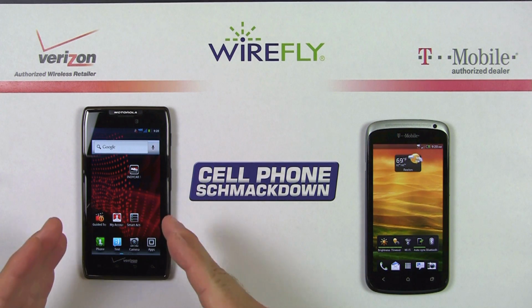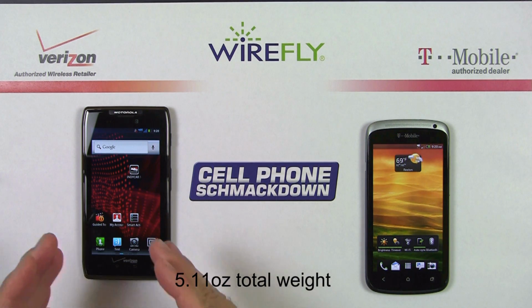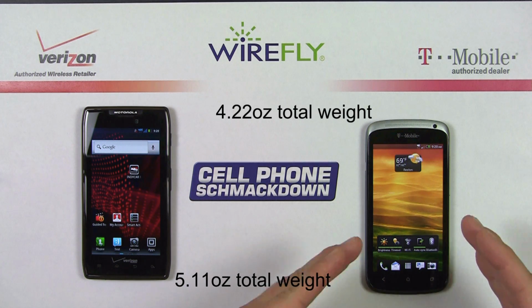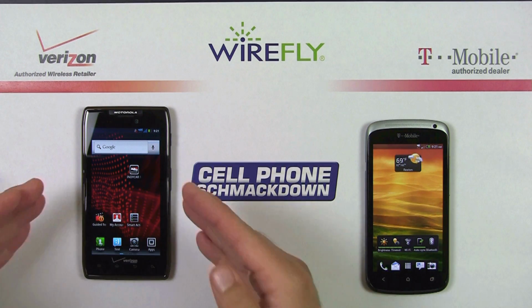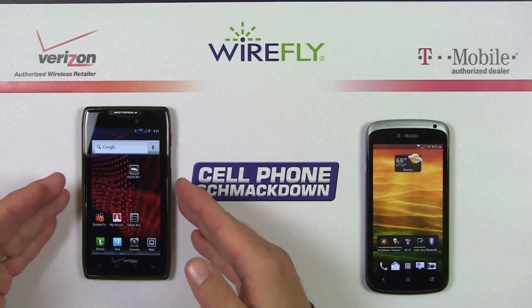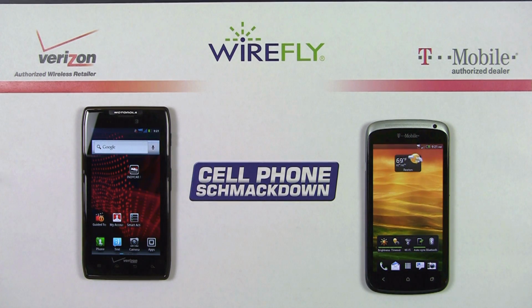The weight on the RAZR Maxx is 5.11 ounces versus 4.22 ounces for the HTC One S. Now that's a 0.89 ounce difference. I would say that is a plus for the One S, but because of the 3,300 milliamp hour battery and how important battery life is nowadays with cell phones and smartphones, I'm not mad at the 5.11 ounce weight for the RAZR Maxx. Last category in design is going to be storage.